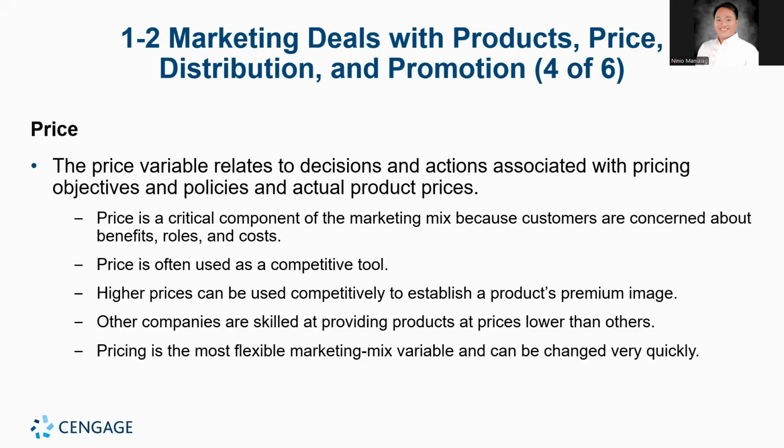Next, other companies are skilled at providing products at prices lower than others. Some businesses compete by offering affordable prices while maintaining acceptable quality. This strategy allows them to attract customers who are more price conscious. For example, discount stores and budget friendly food businesses attract customers by providing products that are affordable and accessible.